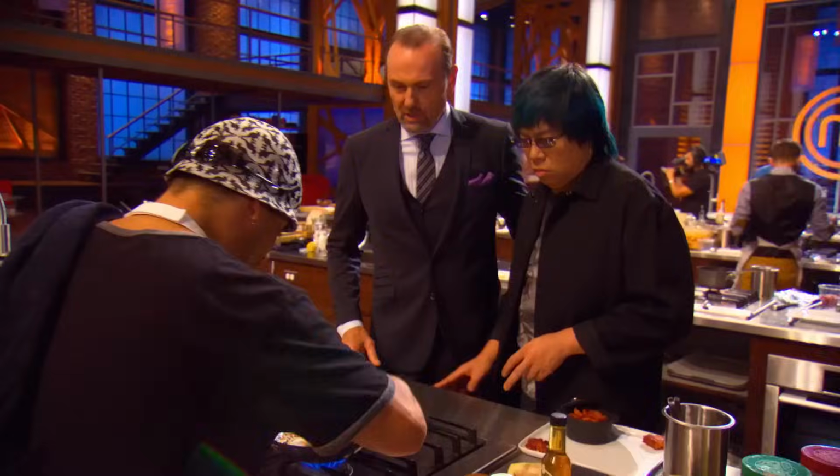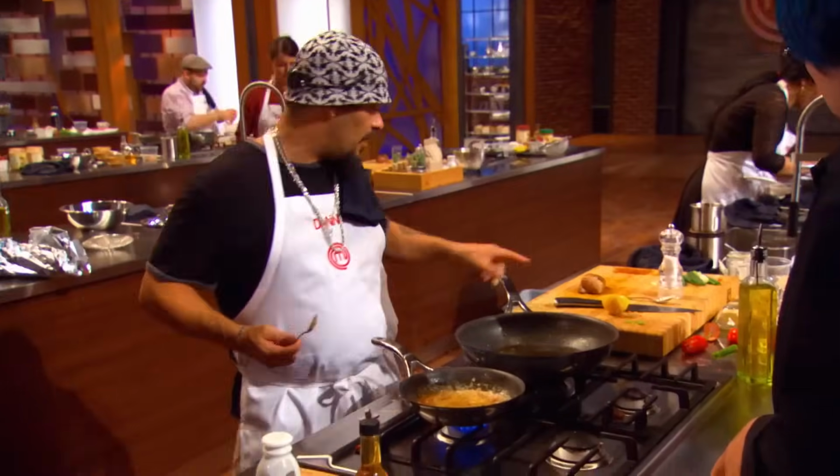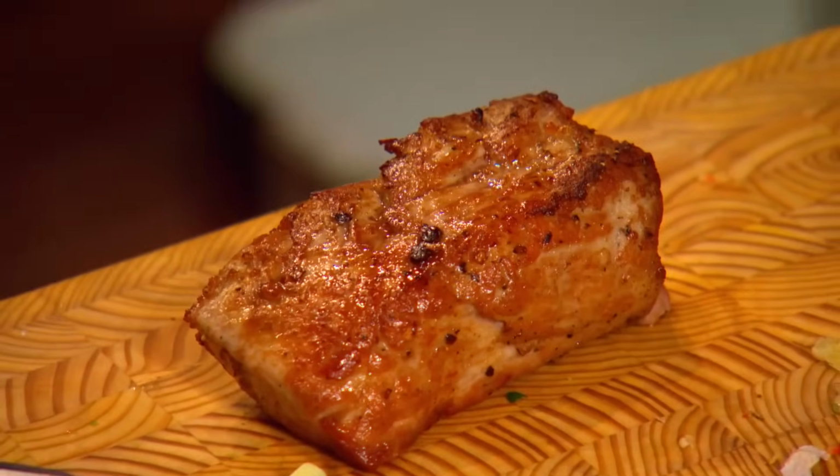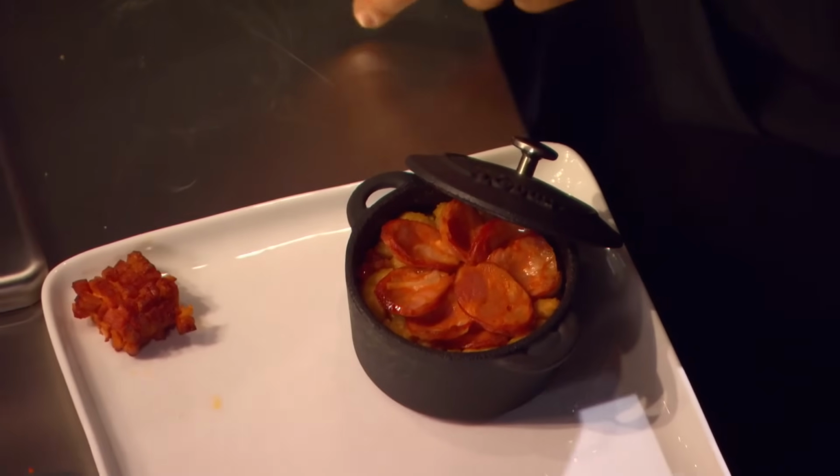Hello, chefs. How are you? What you working on? I'm working on a peanut cream sauce. It's just going to be a sauce for my peanut butter pork. And then I have some feijoada here, which is white beans with some chorizo, some Portuguese. I'm all about the peasant stuff. Let me taste that sauce.